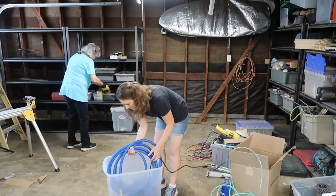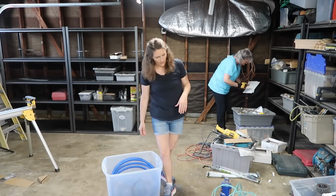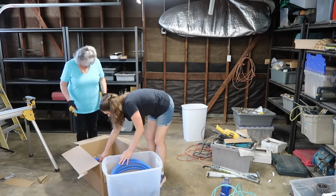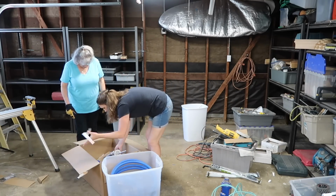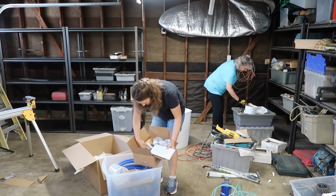We also ended up getting a paint sprayer for all the projects we do around our house. And as you can see here, that was a goal to get all of that organized into one bin instead of the 3 to 4 boxes we had of all the different parts scattered all over the garage floor.